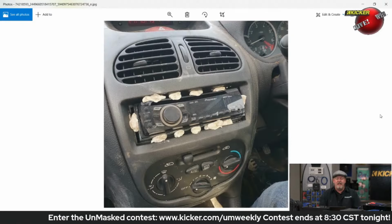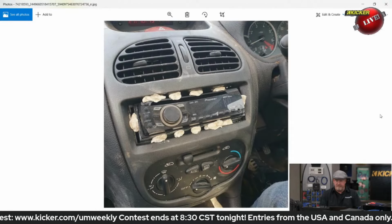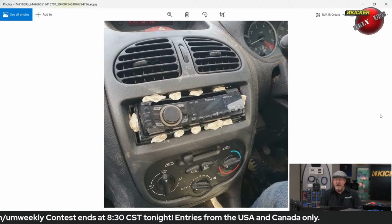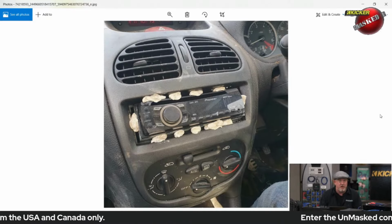And finally, if you can't get your head unit to stay in, just jam some gum around it. That's just crazy. Now, in fact, if it gets hot, I wonder if that actually drips over the CD slot. Or it probably doesn't even play CDs anymore anyway.